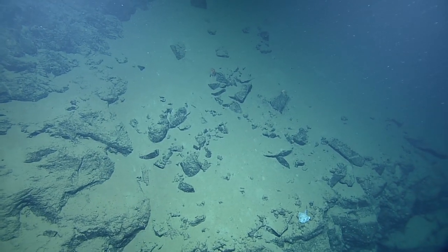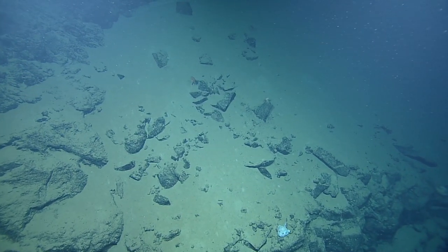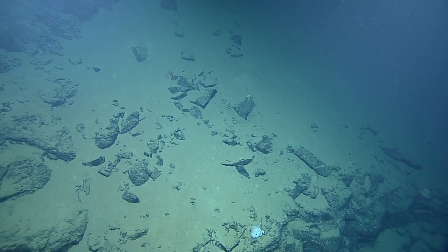And oh, then we asked. We have a goose fish. Yeah, that's fascinating. We are the goose fish watch.